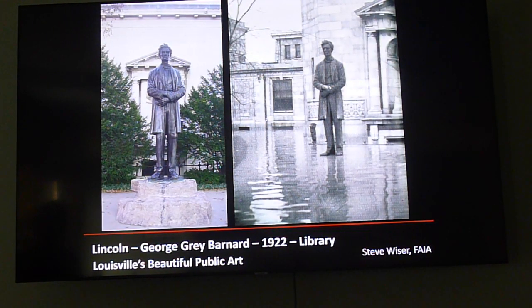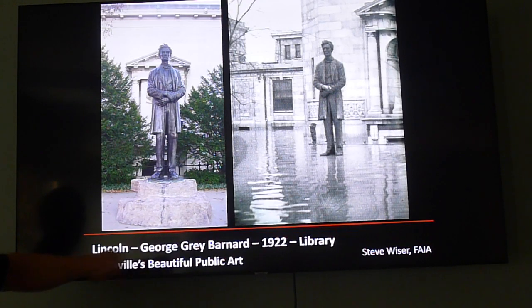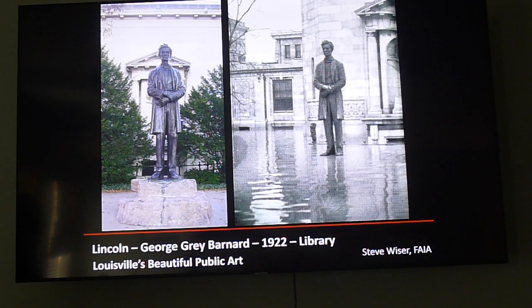Another great piece is Abraham Lincoln down at the main library, designed by George Gray Barnard, 1922. Of course, Lincoln, a Kentuckian. The photo on the right is a famous flood photograph from the 1937 flood, and the water is there at his feet. Now, the photographer kind of cheated a bit on this photograph. The water actually went up over his feet, and the photographer thought, well, let's just wait till it goes down, which he did, and took the photograph. So it looks like Lincoln walking on water. It's down at the library, a bronze piece.